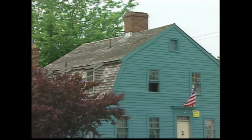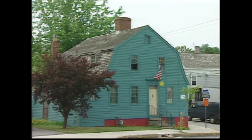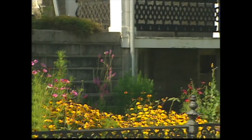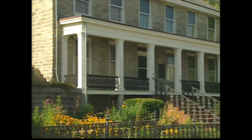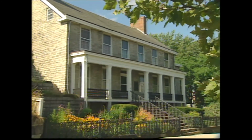People like Coit built the ships that the mariners used in the West Indies trade. New London from the very beginning was a seaport. Merchants like Nathaniel Shaw, who lived here, this was his home. He was involved in the West Indian trade. And people like Nathaniel Shaw became extremely wealthy.